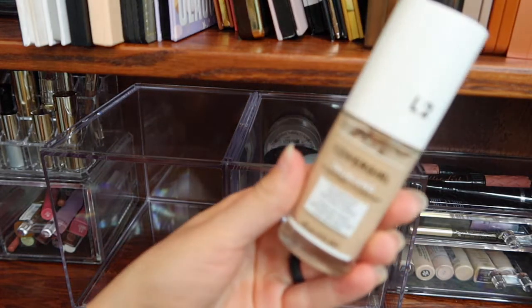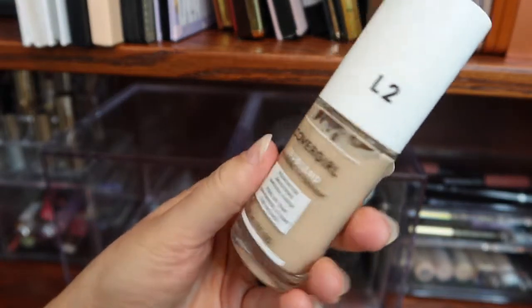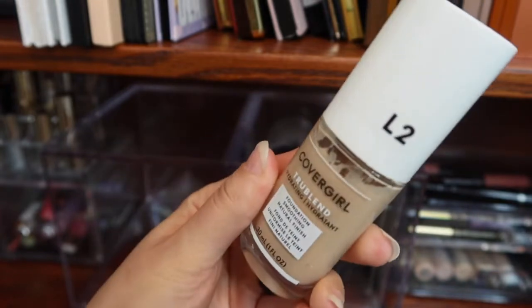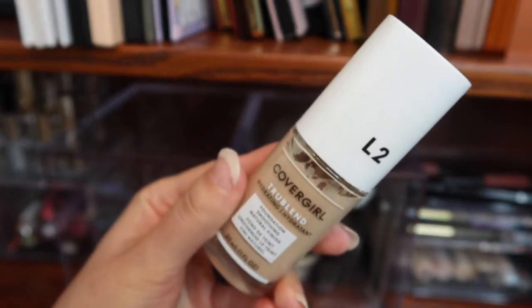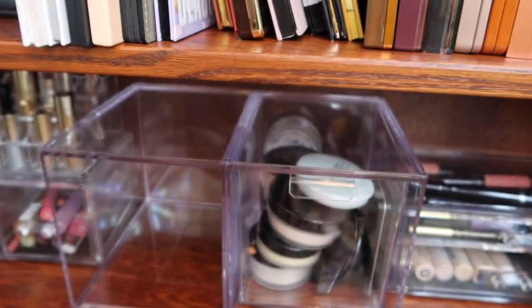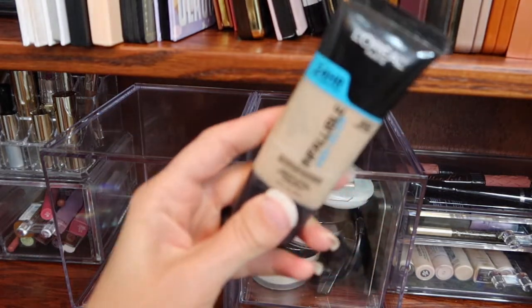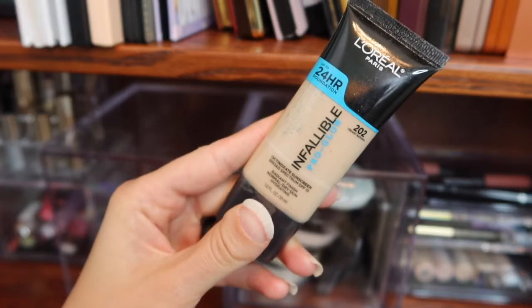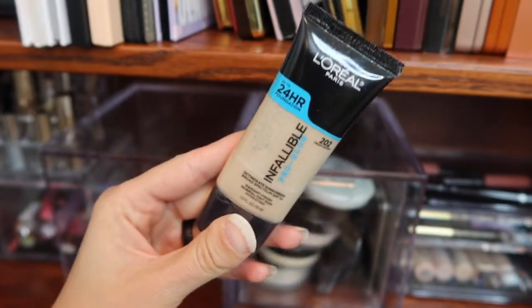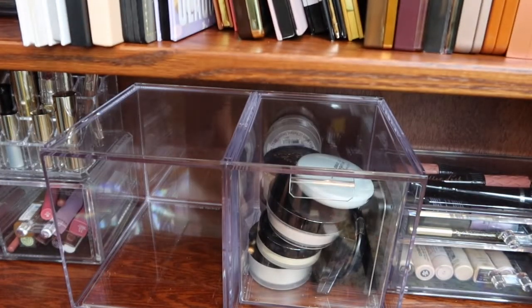Maybe this might be a good color. Not sure of her color. The L'Oreal True Match. This is the hydrating, but I like that this is a natural coverage, and for someone who doesn't wear a lot of makeup, that might be more of a comfort zone. So we'll pull that. And for me, I'm going to pull out the L'Oreal Pro Glow Infallible in 202, one of my favorite foundations, but I'm going to use that for myself.